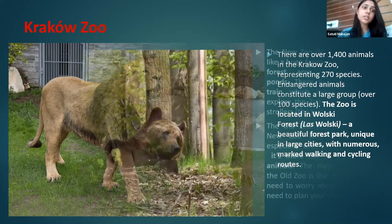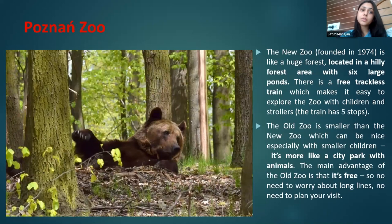The next is the Poznan Zoo. There are two Poznan zoos. The new zoo, founded in 1974, is like a huge forest located in a hilly forest area with six large ponds. There is a free trackless train, which makes it easy to explore the zoo with children and strollers. The train has five spots.